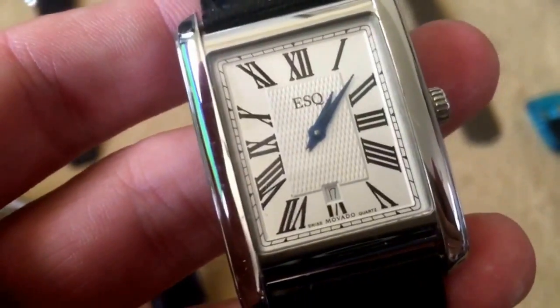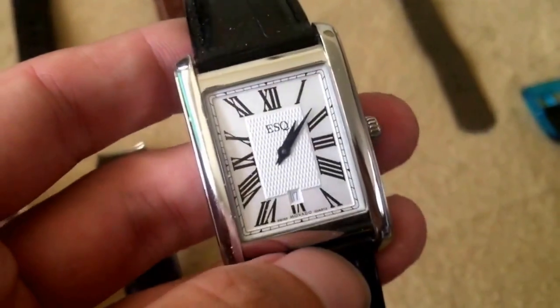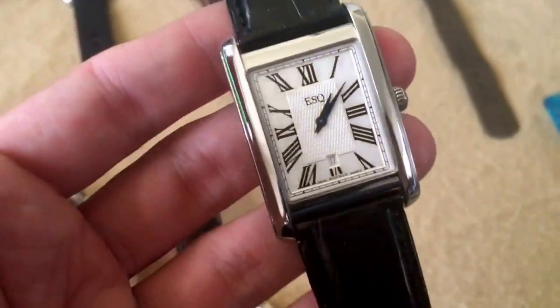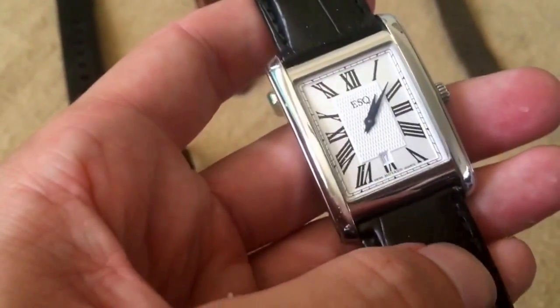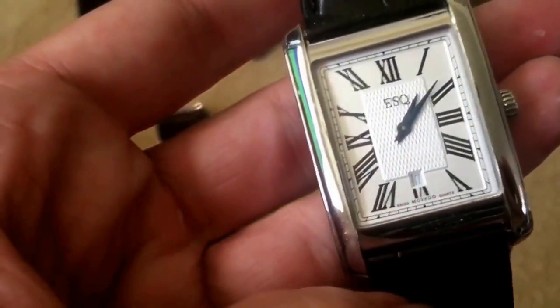And then lastly is actually the watch that got me back into wearing watches, funnily enough, so I just haven't gotten rid of it. This is an ESQ, which is made by Movado, quartz. Nothing special. But when I joined the military and graduated from training, for the first Christmas after that, my parents got me this watch to wear with my dress uniform. And that's what got me interested in wearing watches again. What was that now, about 6-7 years ago. That's what got me started on this whole wanting to have watches again. So I've held on to this ever since, just because it's what got me into it.